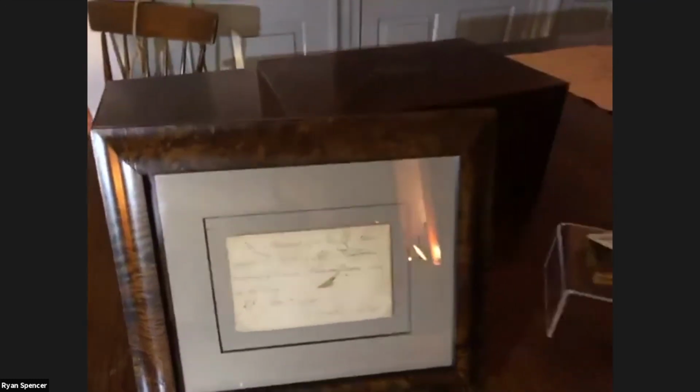Okay, so we have this invitation written from President Washington to Francis Smith Preston, which was a son of William and Susanna, inviting him to a dinner at the White House in 1797. So this particular piece of paper is original. It was in George Washington's own hands, and it came here to Smithfield, inviting the Preston family members.